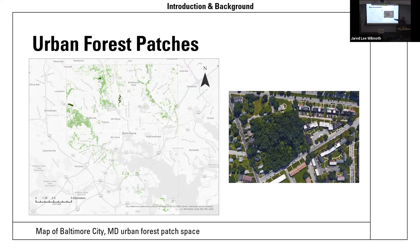And on the left side, we have a map here of all of the different forest patches that are labeled in the city of Baltimore that fall under this definition. And on the right side, I have an example of a forest patch in Baltimore. This is not one I studied in, but this aerial photo gives a really good picture of the pressures of an urban context that go into shaping an urban forest patch. Things like roads, office buildings, homes, people's lawns, all these things play a role in shaping a forest patch.